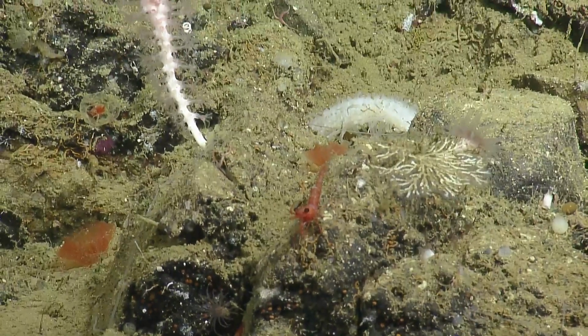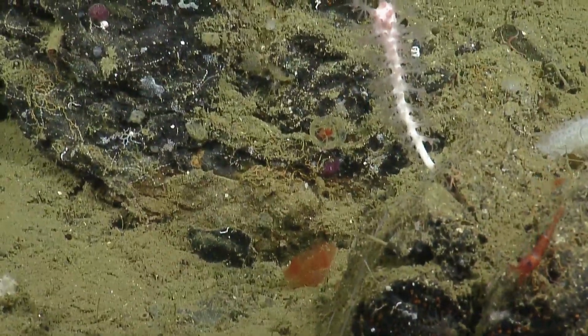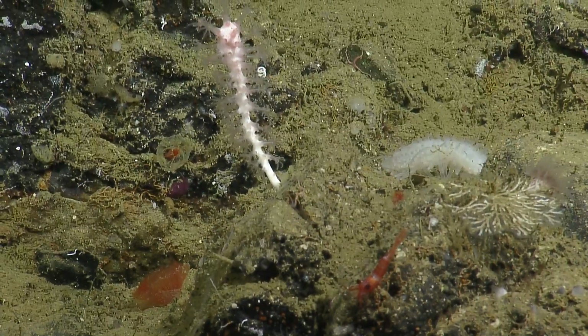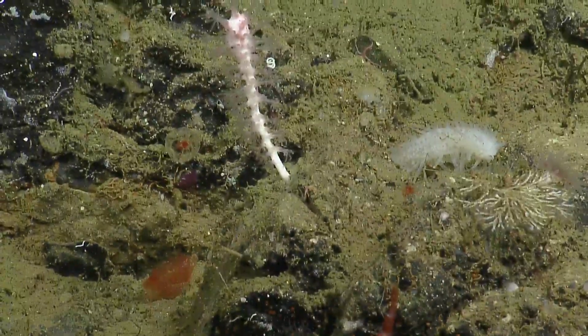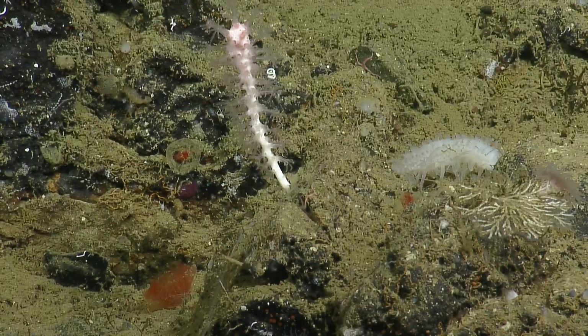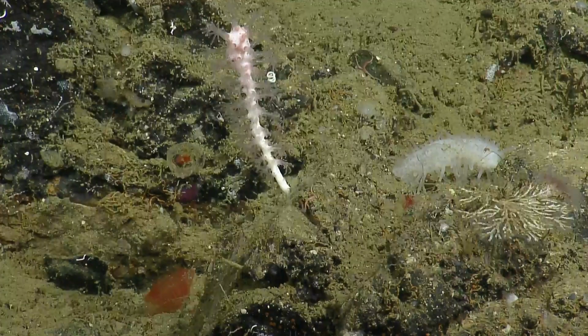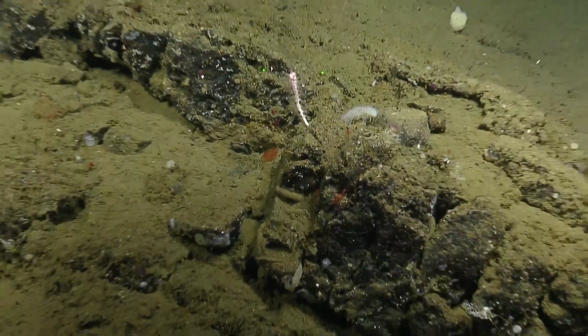So which coral is this one, Steve? This is a bubblegum coral. It's probably Paragorgia, or in that family, the Paragorgiidae. It's difficult when they're so small, but it's most likely Paragorgia, or a different, more rare genus, Sibogogorgia, but I think it's probably Paragorgia. All right, good capture.